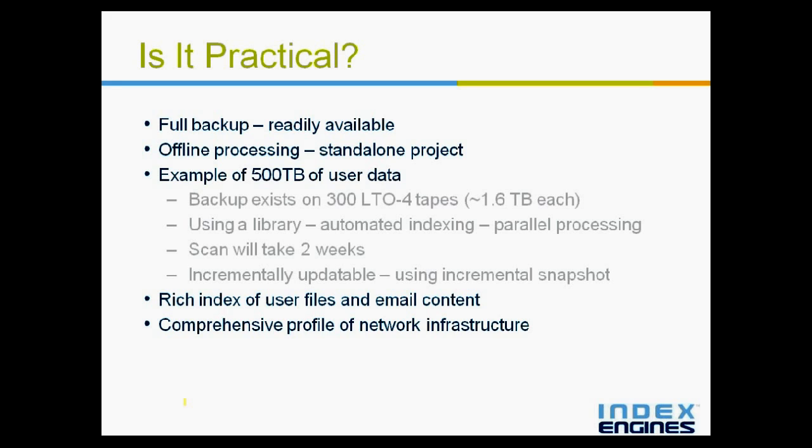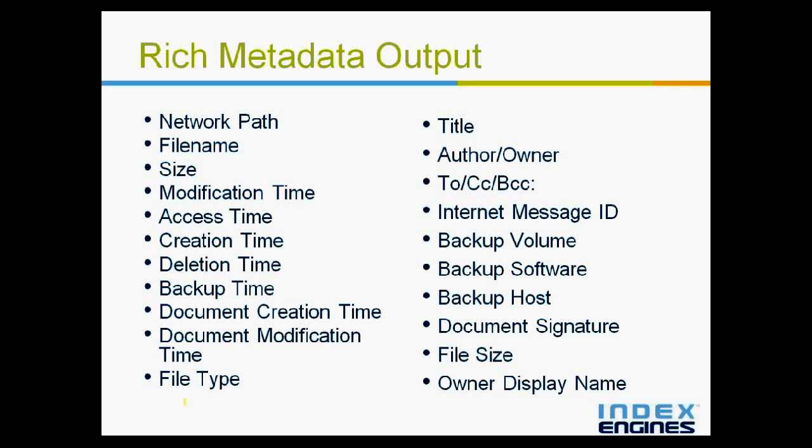We also have a service here in our services lab. We have a secure lab here in New Jersey, which I'll talk about at the end, where customers send us their tapes, a full backup, and we can create these profile reports based on those tapes and do it as a service. So what you're going to get out is the rich index of the data, which can be rolled up into the reports, which I'll show you in a few minutes.